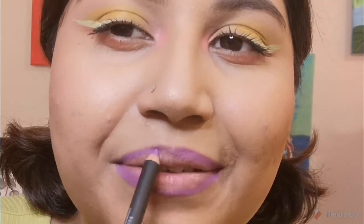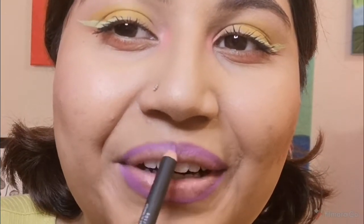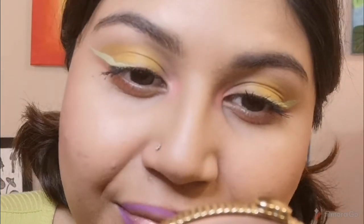So I've decided I'm going to do the darker color, which is Run the World, around the edges, and then I'm going to do the pink in the middle. You guys are probably looking at the camera like, what the heck are you doing to your face? This is gonna be very rave, very summer, very 90s, so go with it.